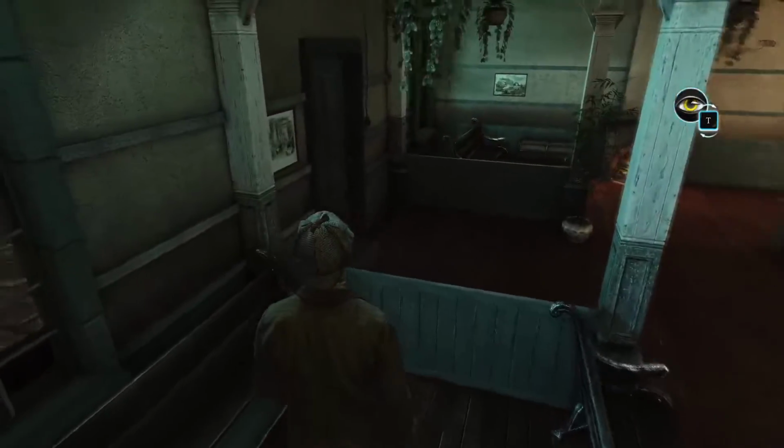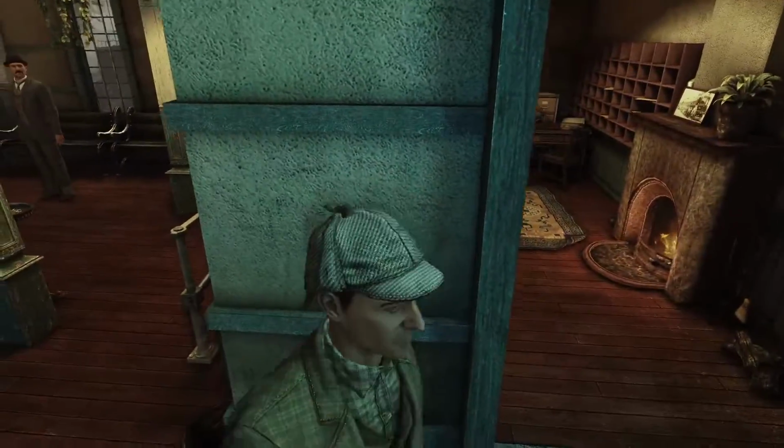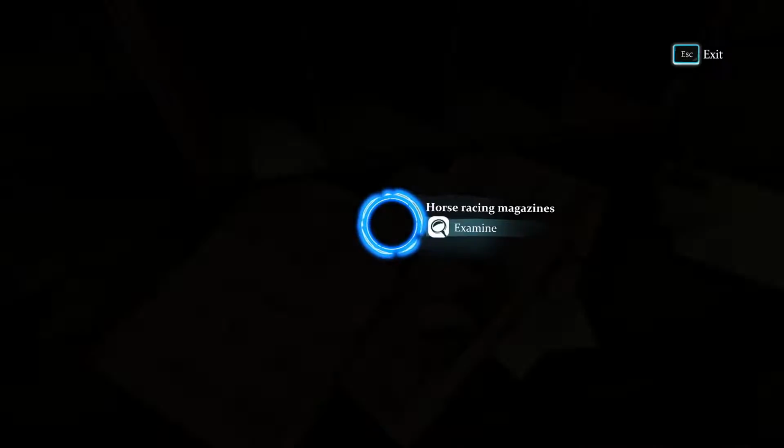Okay. Mexican cigar. Is there anything else in here? Oh. Okay, it was just a coat hanger. It looked like a person there for a second when I went past it.